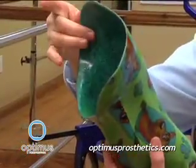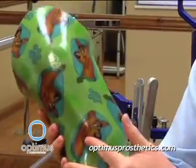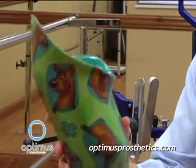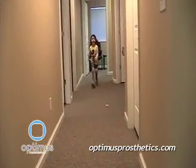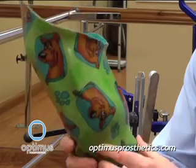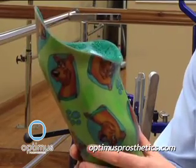We'll do custom fabric even on the inside of that, and then we have a cartoon character on the outside. And we can do this with our adults, and we'd certainly love to do this with children. Personalize it. It's their prosthesis, and whatever's going to make it more a part of their daily use.